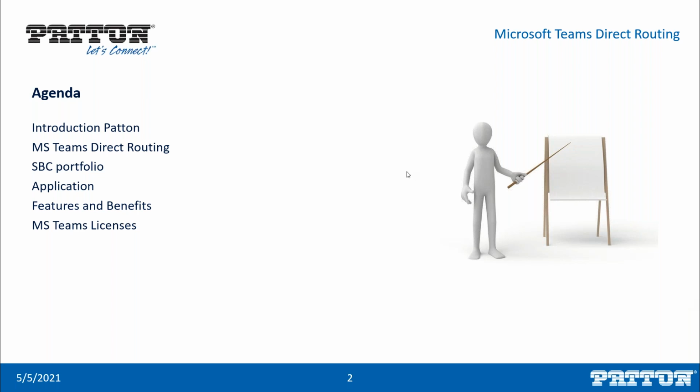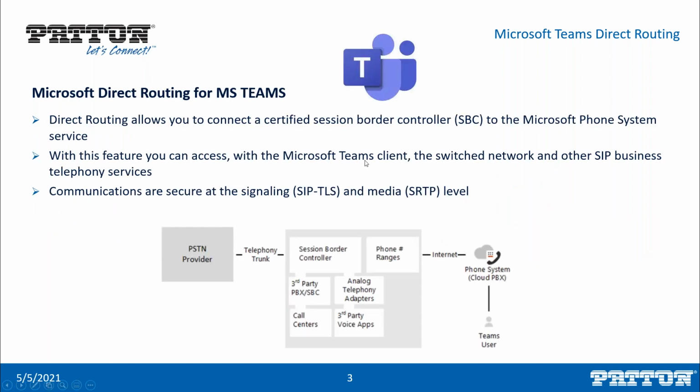Let me give you a little overview of what Microsoft Teams direct routing means. Microsoft Direct Routing is a service or feature which allows a certified session border controller to be connected to the Microsoft phone system services. With this feature, you can connect your Microsoft Teams client to the phone services, or you can connect the public switched telephony network, or any other SIP business telephony service, IP PBX, SIP trunk, whatever you can imagine in here.